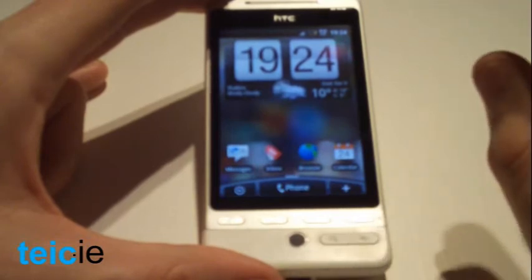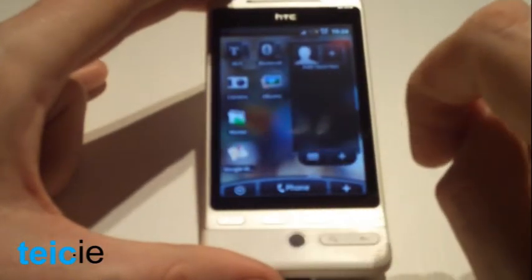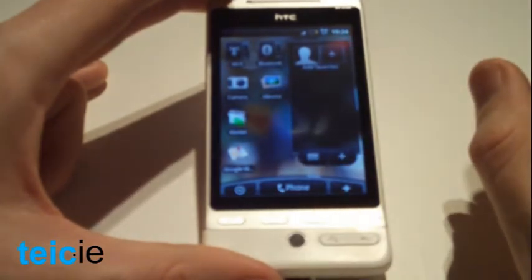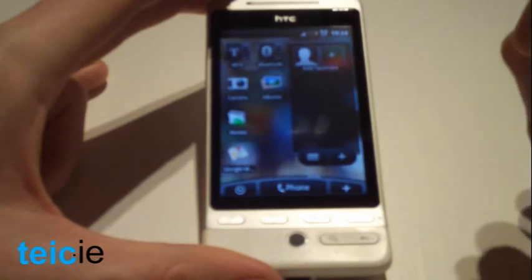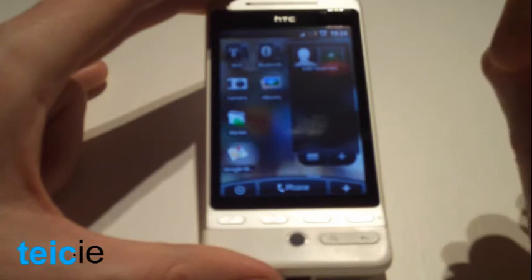As well as that, another good feature of being part of the Android operating system is the marketplace, which you can see the icon for there. It's basically the Google App Store. Now, the one downside at the moment is that there's no premium apps available in Ireland, just free apps. So it's kind of limited in what you can do. But there are some really nice free ones out there, particularly ones Google make.